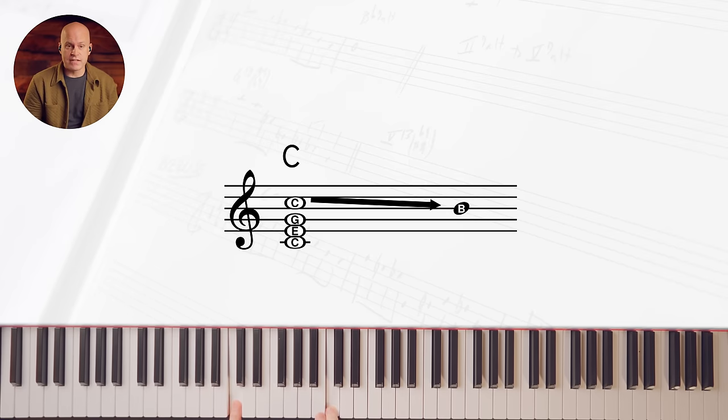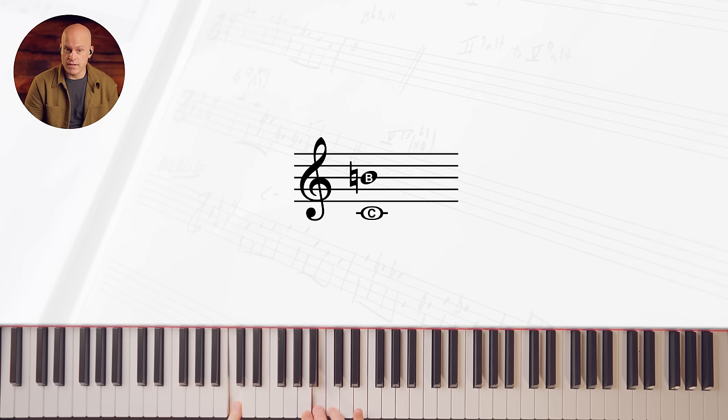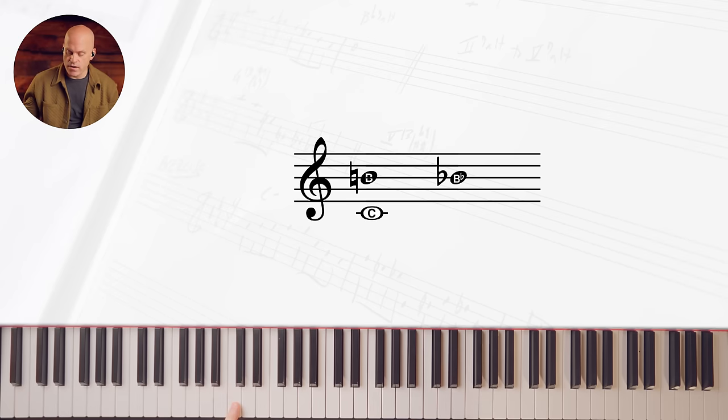The major seventh is simply one half step below the root, from any root. Okay? The flat seven is two half steps. Major seven, flat seven. And that's anywhere on the keyboard. There's a flat seven. Major seven, flat seven, major seven.